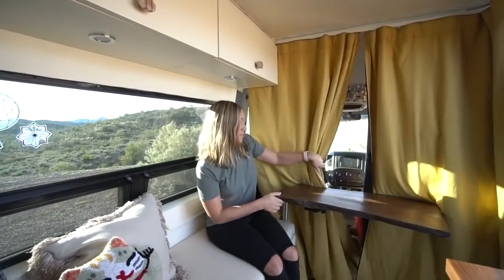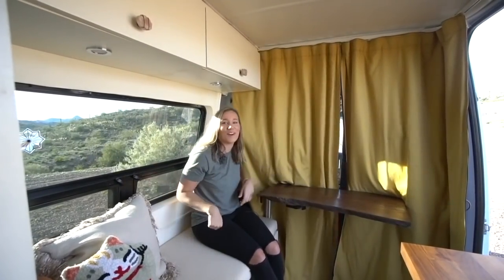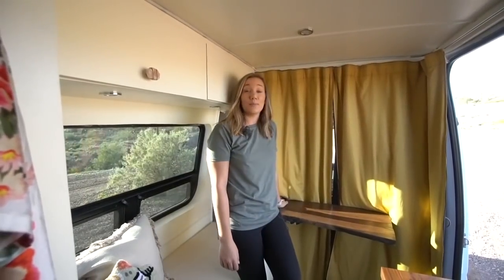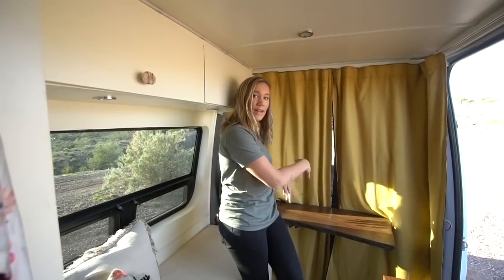If we had swivel seats up here, then it'd be cool to swivel around, but we don't have those yet. Something we're planning on doing is adding swivel seats because we really like to play board games. So if we had 2 swivel seats here, we could set up a game here and have friends over.